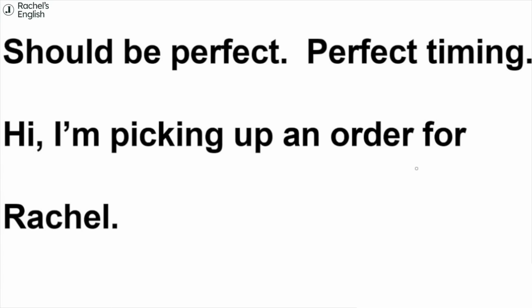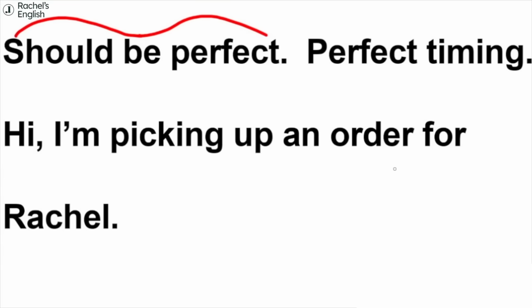Should be perfect. So I don't make the D sound here. L is always silent in this word. It's not uncommon to drop D in the word should when we're linking into another word that begins with a consonant. So this is just the sh sound and the schwa, should be.